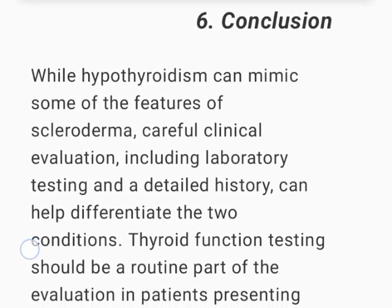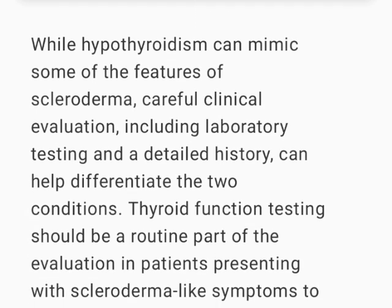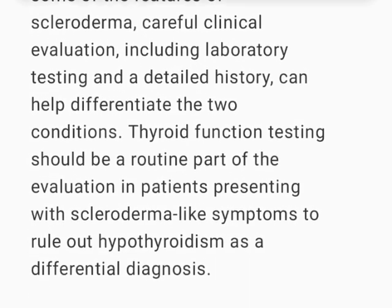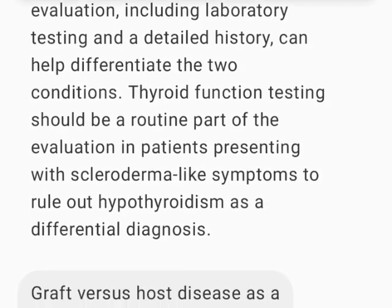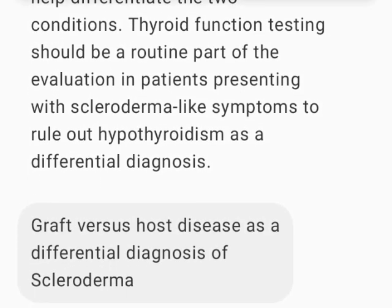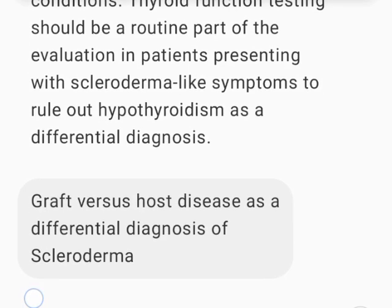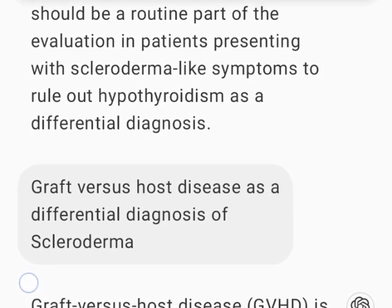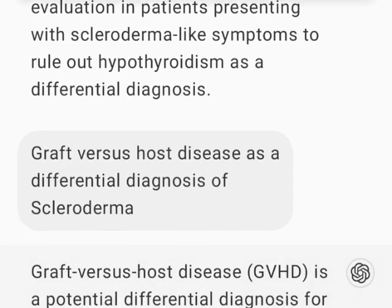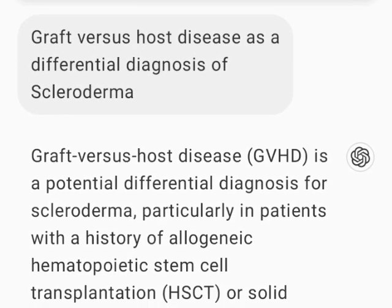Conclusion. While hypothyroidism can mimic some of the features of scleroderma, careful clinical evaluation, including laboratory testing and a detailed history, can help differentiate the two conditions. Thyroid function testing should be a routine part of the evaluation in patients presenting with scleroderma-like symptoms to rule out hypothyroidism as a differential diagnosis.